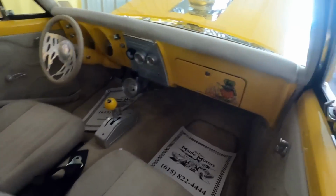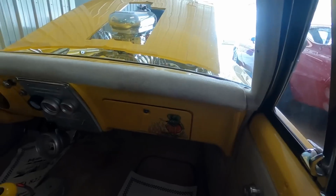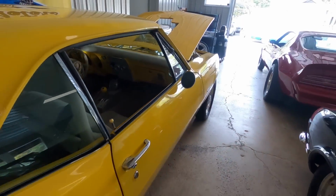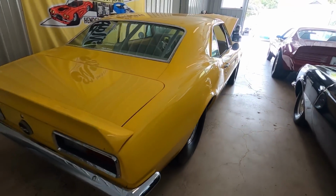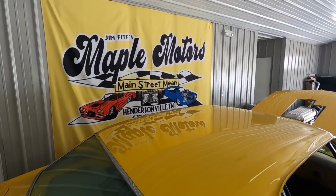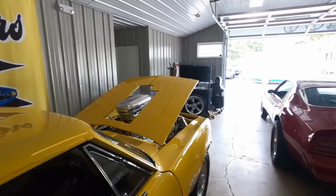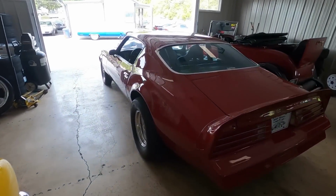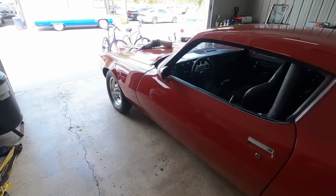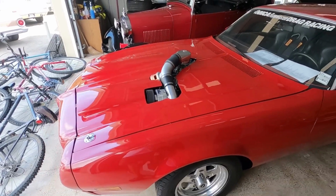I love the door panels on this one. Rat Fink on the dash. Just sweet looking ride. You see the banner in the background? Well, we have t-shirts, we have gear, we even got the tapestries just like this, all online on our website. Just look under merchandise. You can order directly from the manufacturer that I get it from. We don't ever keep that kind of stuff here on premises.